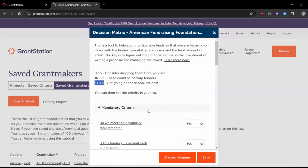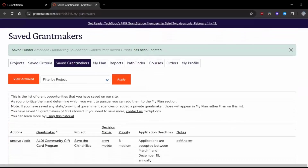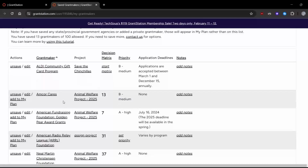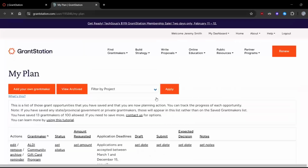Thank you, Jeremy. You can also add a grant maker to My Plan, which is an interface where you can plan out the application process for that specific grant maker. And with that, we will go into the My Plan section right now and have a quick look around.